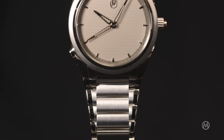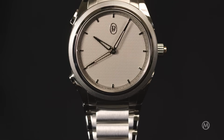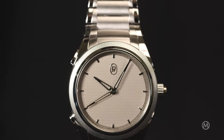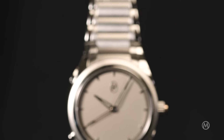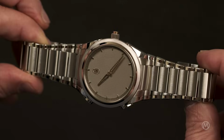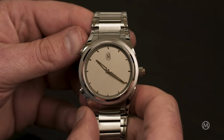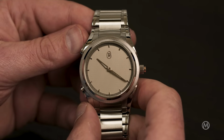The second is the one that we presented this year, which is called the Minute Rattrapante. It's a two-hander. When you're not using the function, you have your micro rotor basically. And it has two push buttons here at 10 and at 8 o'clock. And it still has the monopoussoir in gold for the Rattrapante function.